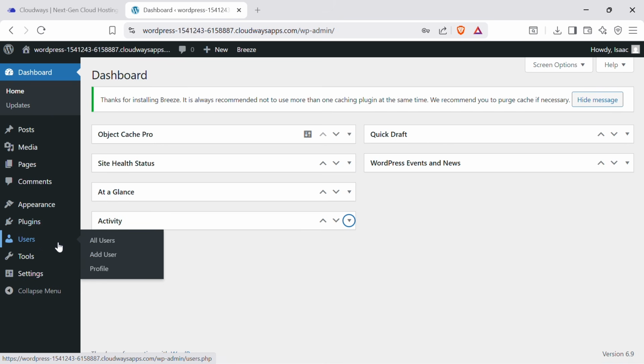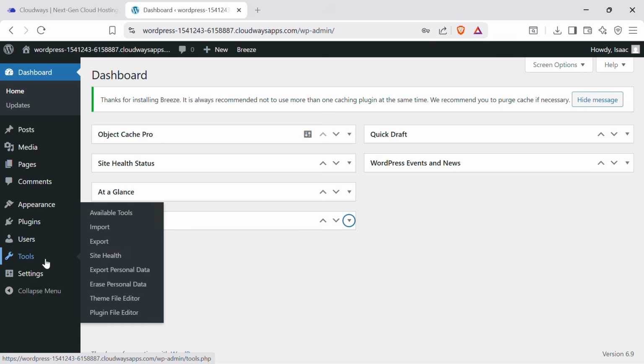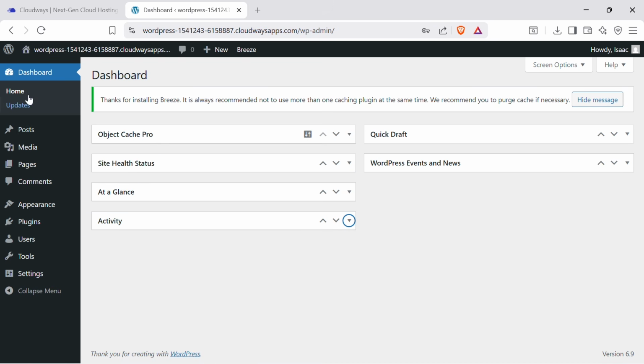And then users, that's just where you have your different users and everything, whether you're logged in or you could have multiple people. But again, that's not going to be that needed. And then the tools section here, we're not going to really need to use that all that much. Settings, I'll show you through. There's just a few things we can change around, but by default, most of them are pretty good these days with WordPress, so there's not really anything we need to change. And other than that, pretty much ready to go.